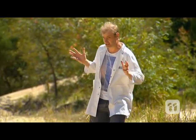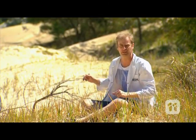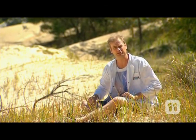Now, I mentioned that this is the third largest sand island. Well, the largest is actually Fraser Island, and it's north from here, by a fair way. And the second largest, well, that's just south of here. Let's go there now.